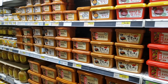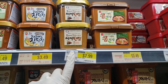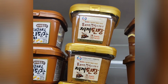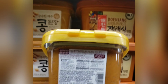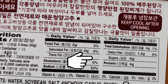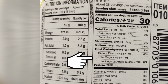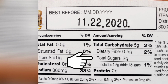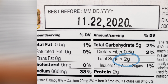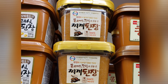Next up is Korean soybean paste. This is used in many types of Korean soups. Here are the nutritional facts. I use this because it has no sugar. Here are some nutritional facts for others, so you can see the sugar levels. Therefore, this product has earned the Welcome Home Top Choice pick.